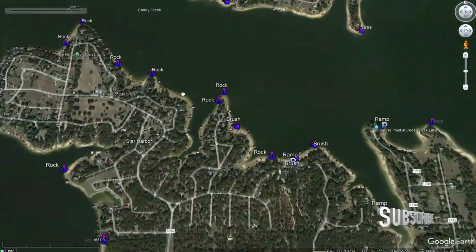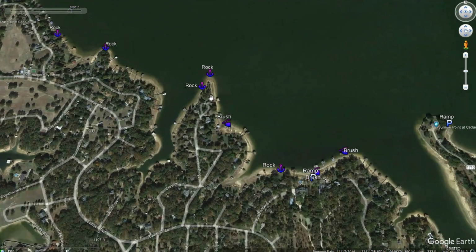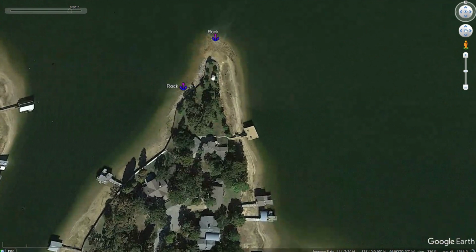We're going to come off of that point. Not too much to mark for you guys down here, just a bunch of docks. Obviously, fishing docks on Cedar Creek is kind of what most people do. So you definitely want to do that while you're down here too, if you like to fish the docks.